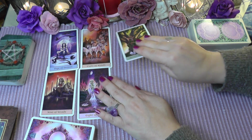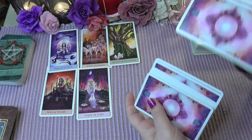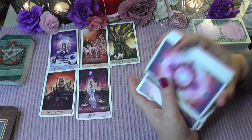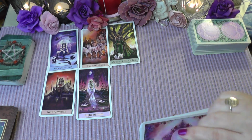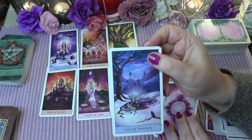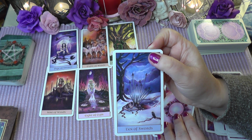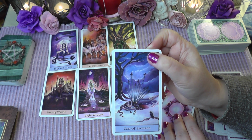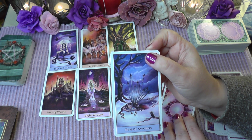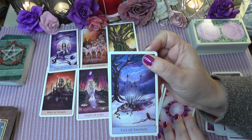So let's see here. I think I need to draw at least one more card from this deck. Okay. So what do they need to... Oh, here it pops up. Oh, yes. Okay. There has been some struggles here. Someone is feeling maybe betrayed, or someone is feeling very tired of the situation. Someone is more or less depleted here.